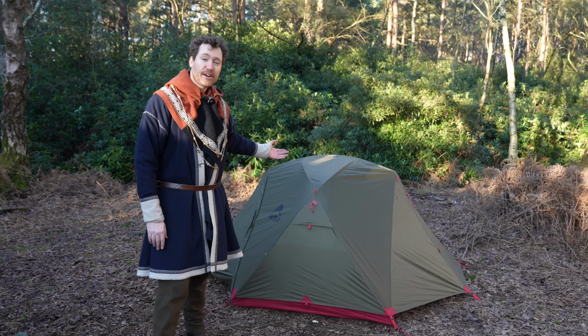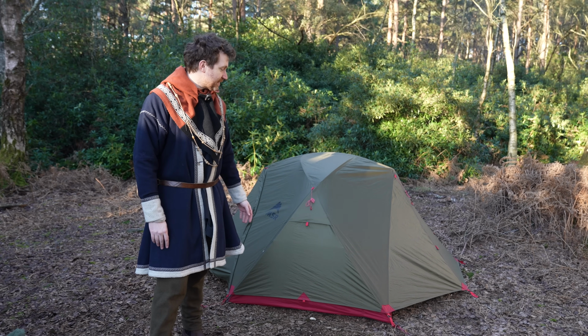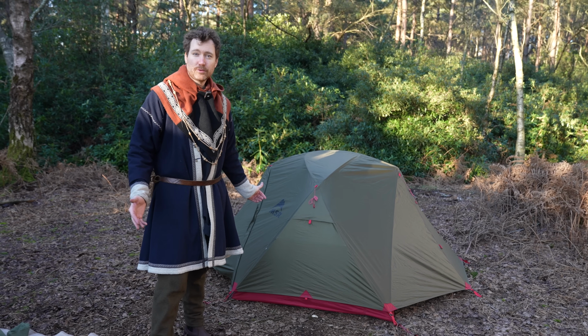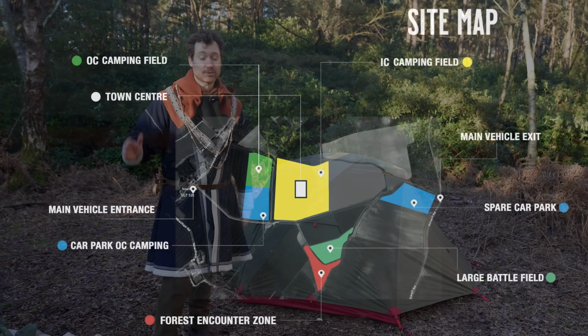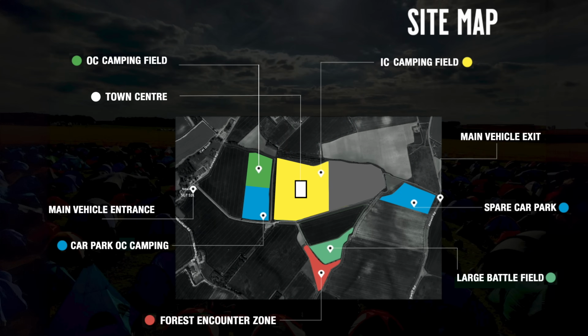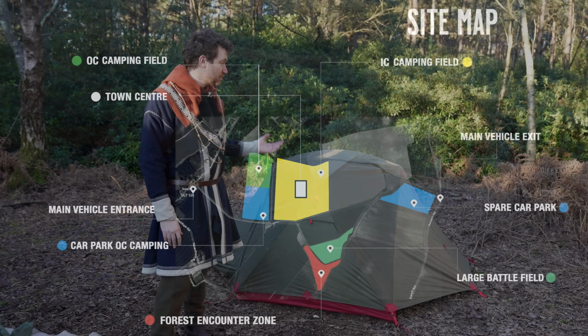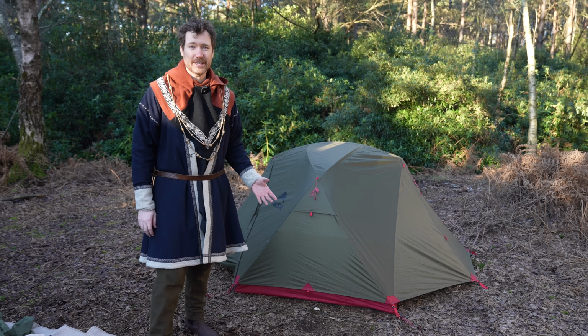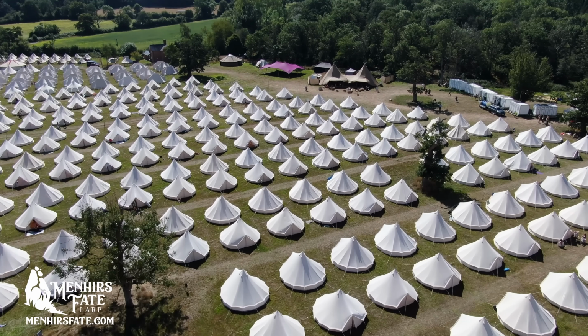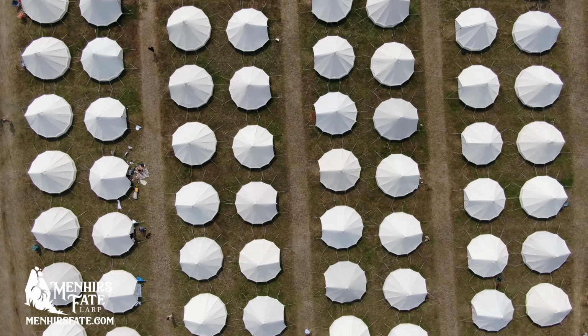This is an example of an out-of-character tent. It's basically any tent you would buy that's suitable for all of British weather that you can camp in our out-of-character area. That's right next to the game space, right next to our food and LARP traders. It's still a great place to be. It just means that you don't need to worry about buying a canvas or LARP-specific tent for the first time. You can hire a tent from our tent partners, Woodville. We'll provide a link to that below.